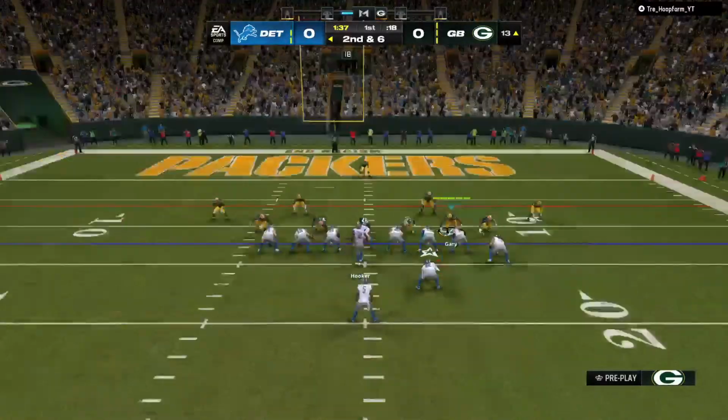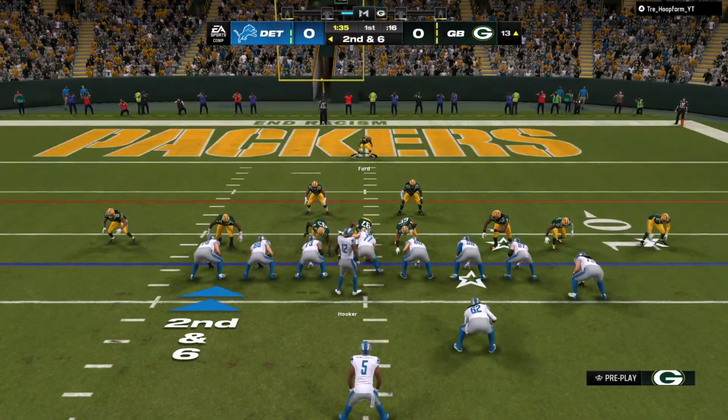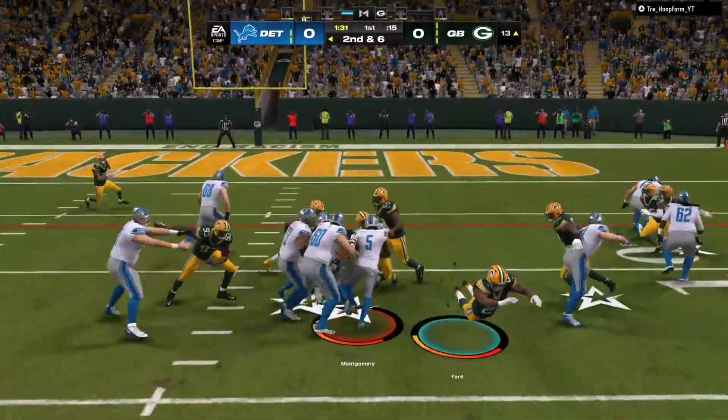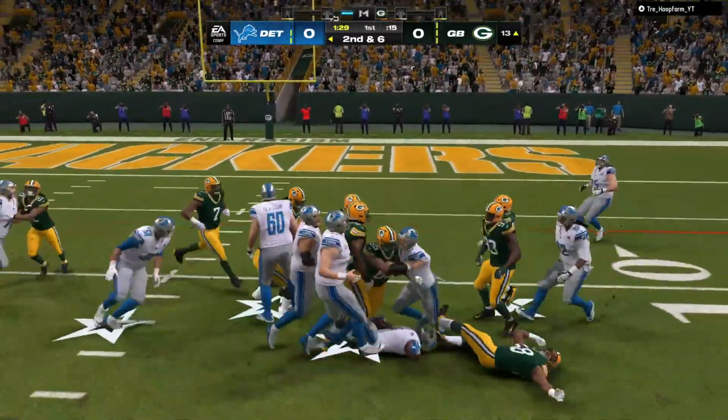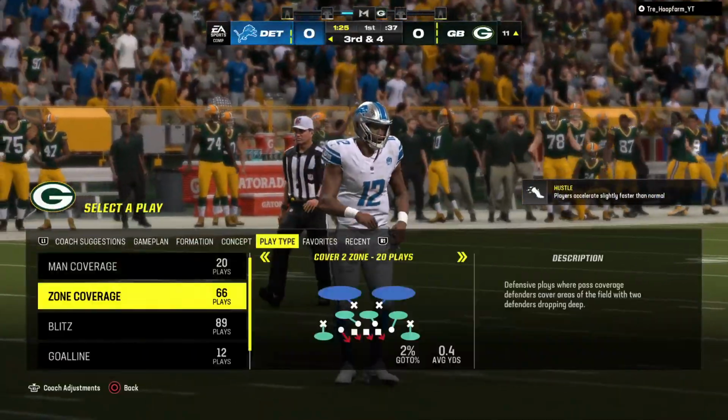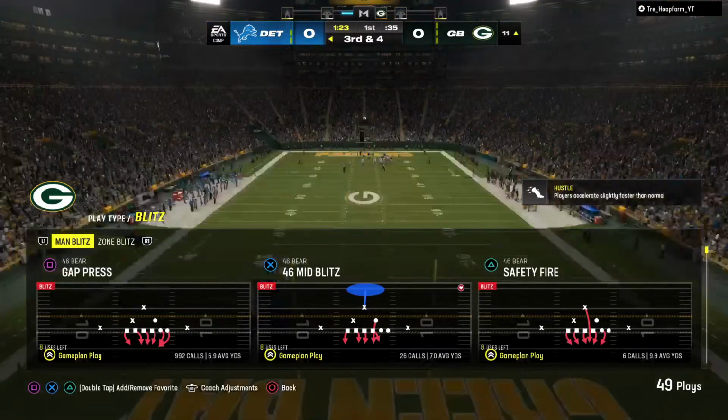Second down and 6 now. They will run for the first time with David Montgomery. And he'll be taken down here at about the 11. Just a couple on the pickup there, and now it's 3rd down.